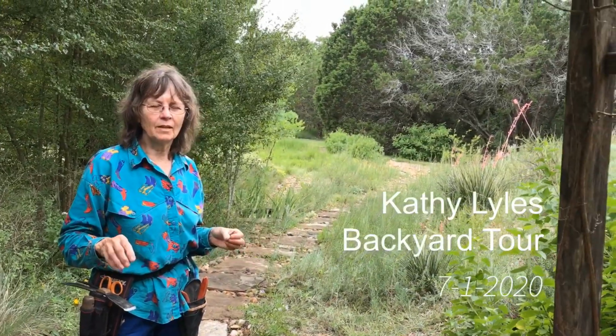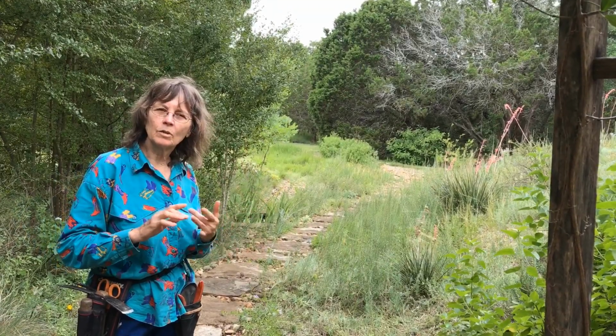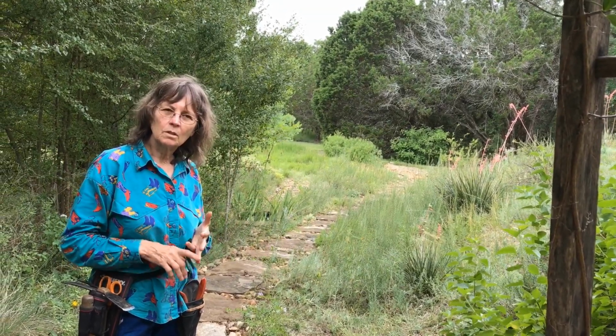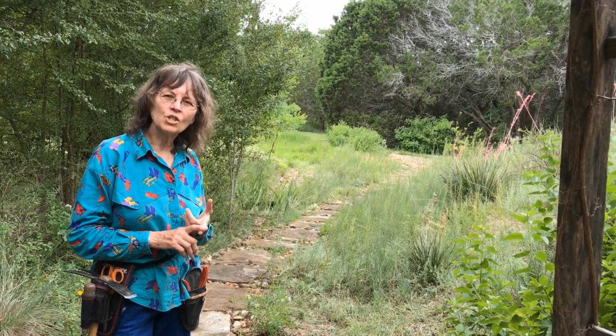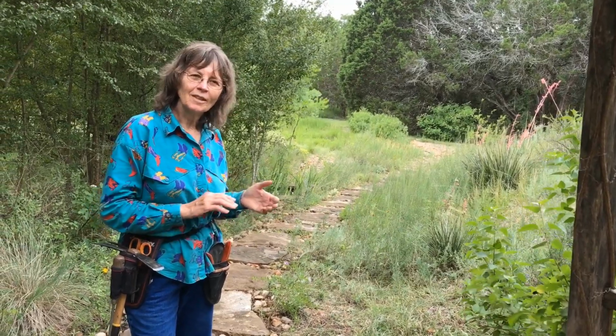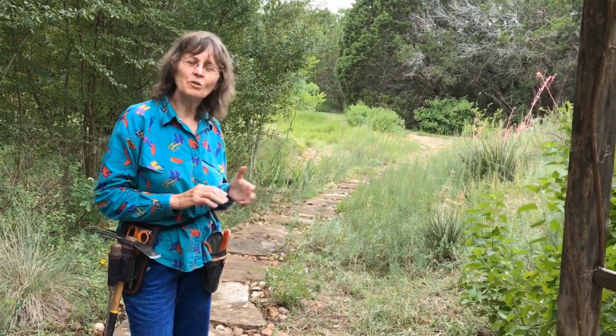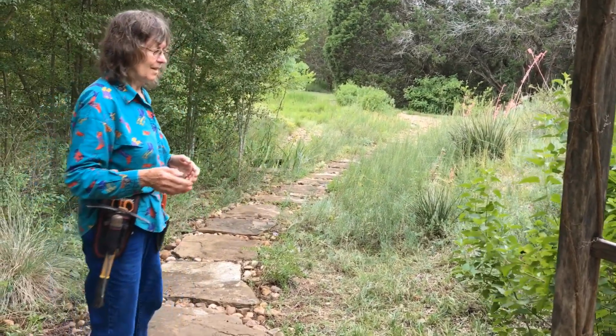15 years, and it was pretty much barren back here. There were junipers, oaks, persimmon, yuccas. Trying to think what else. Not much else. So you'll be able to tell I've added a few thousand plants, hundreds, and they've multiplied into thousands. So anyway, here we go.